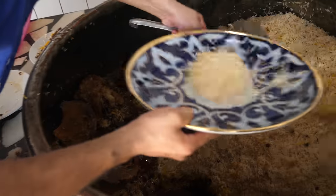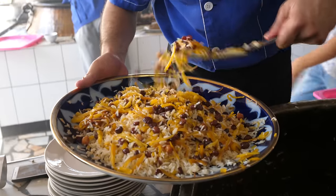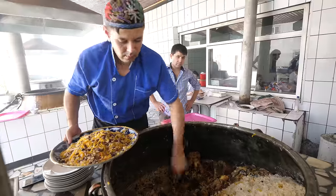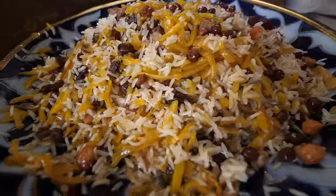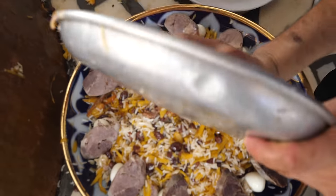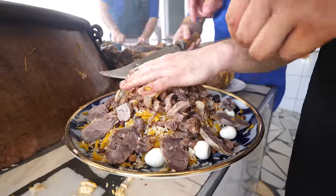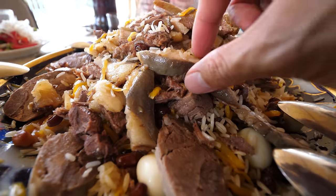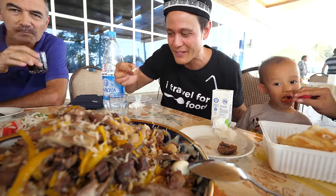Man, he scoops and tosses. But again, just a massive platter. You can smell the raisiny aroma to it. There's horse sausage sprinkled around. There's quail eggs. I'm gonna take a bite first.